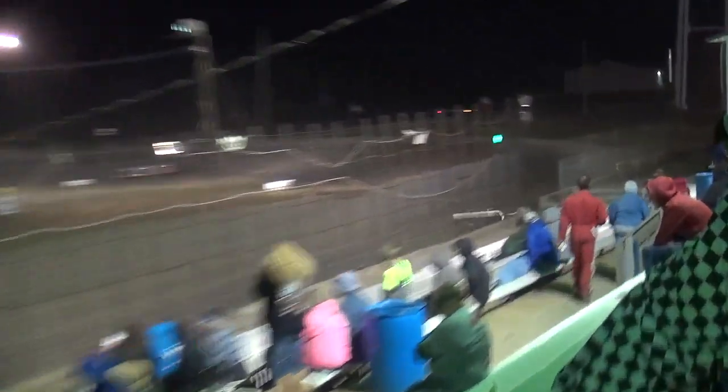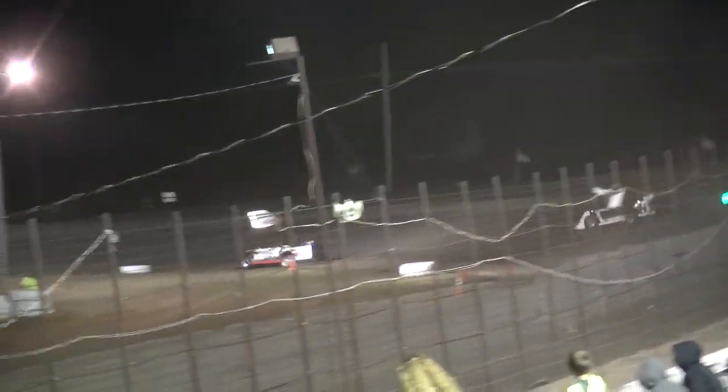The 5 of Tommy Cordray is up at about as high as you can go on the speedway. The 22H of Dustin Hodges is down there on the low side of the racetrack. That is your top 3. The 1X of Aaron Moran continues to lead into turn number 3.